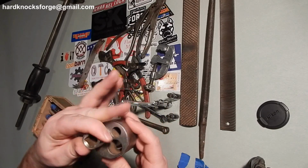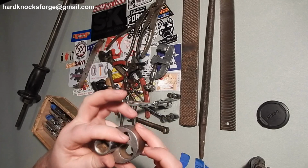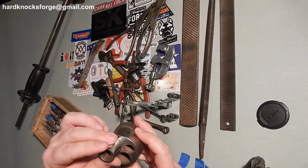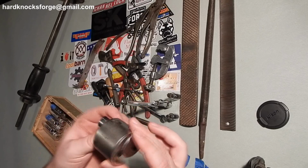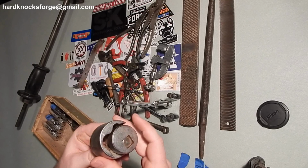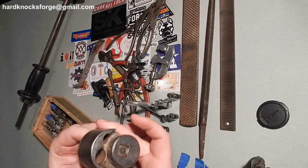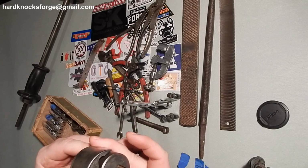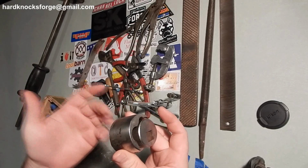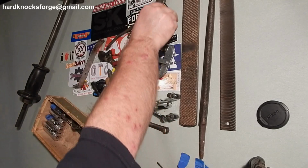So, yeah, a lot of the time you find them, they only have the one hole. So this one can do even smaller studs. Just love these kinds of things. You look at the teeth on that all the way around, and they're not mangled up. So, yeah, plenty of life left in this guy still.